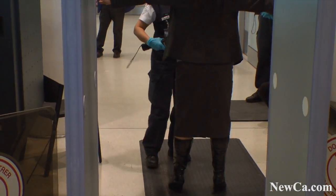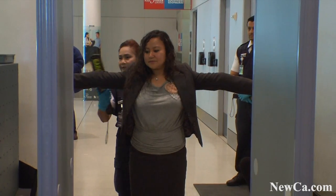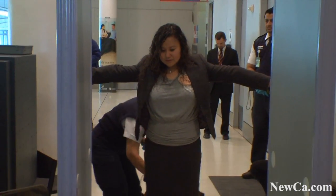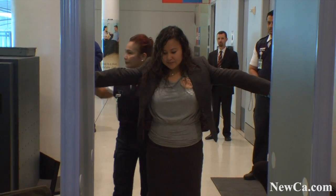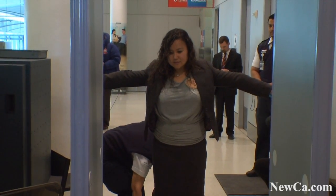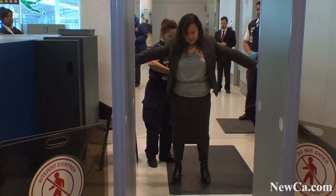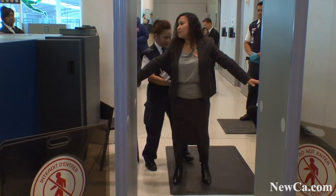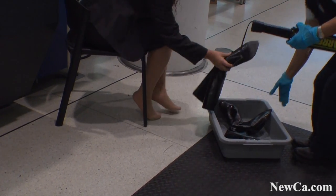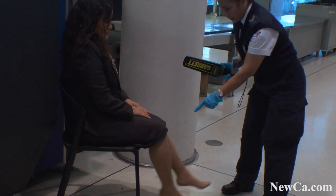There's a big piece of metal in the shoe, so that's why it alarms and we need to check. Passing it again, okay? Passing it back. All right. Passing it back again. That's what we call a localized physical search. It's to resolve the alarm with the metal detector. And by patting her down, the training officers cleared the alarm, and she was allowed to continue.